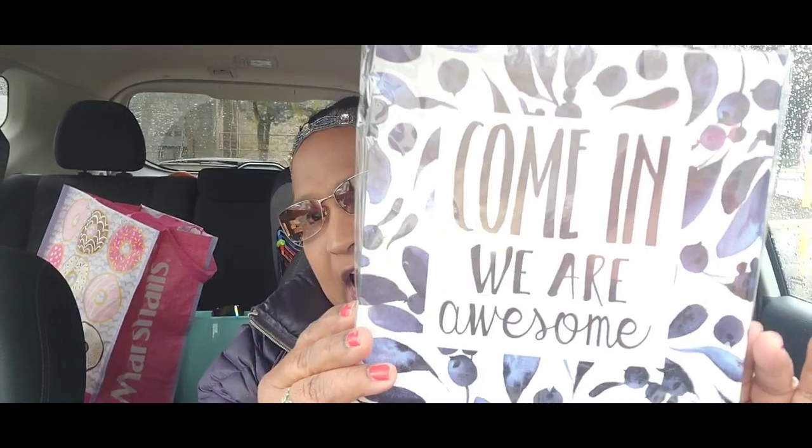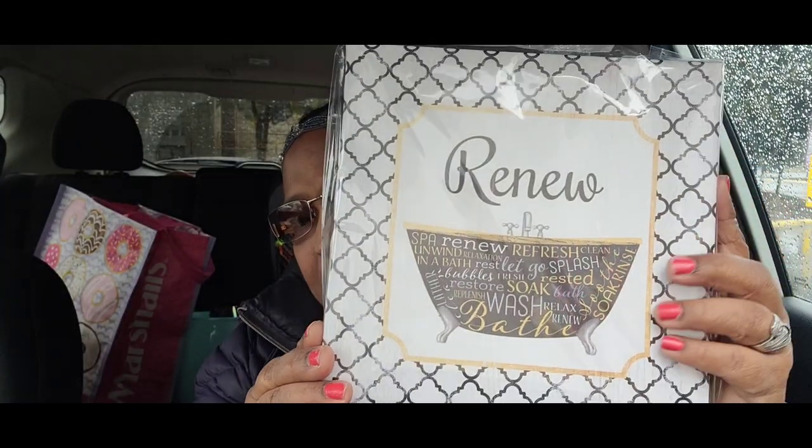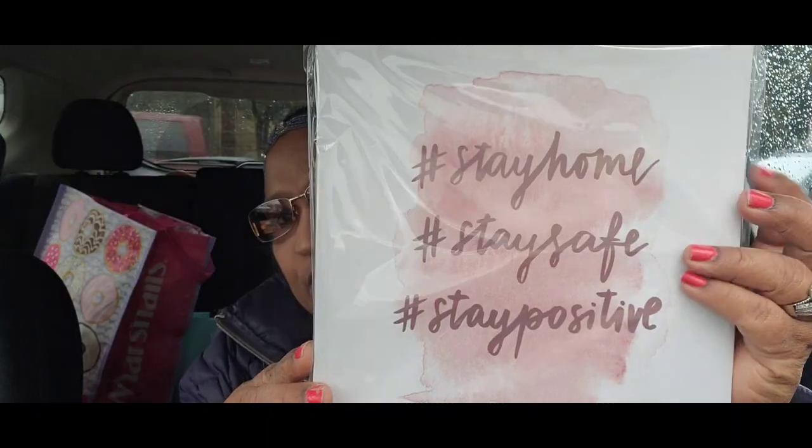Then I got this one. We are awesome. That's right. We are all awesome. Awesome people out there. Then I got this one: renew, spa, refresh. Absolutely stunning. Then I got this one: hashtag stay home, hashtag stay safe, hashtag stay positive. This reminds me of someone who had sent me a thing saying the cure for COVID is to stay your behind put. I wouldn't say the word.